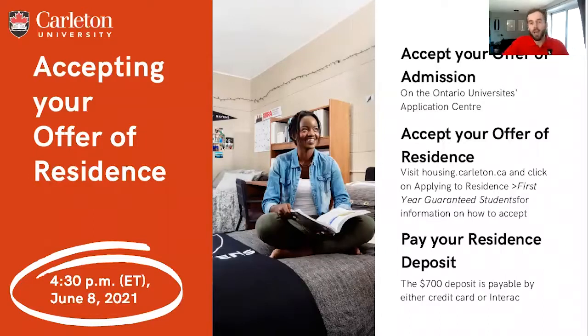And you will also have to pay a $700 Canadian dollar deposit to secure your spot in residence. This is the only deposit that's due before you begin your studies, and it's only due so you can guarantee your spot in residence. Now, obviously with the pandemic and the COVID-19 situation and how it's always changing, we are very lenient on the refunding of deposits.